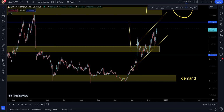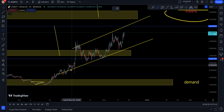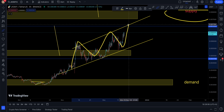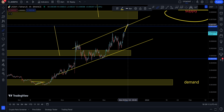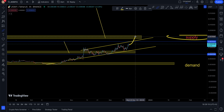Okay, we are very, very close to our technical target of 0.007. I talked about this in the last video, that there's a channel forming up right now. So you pushed up, came down, pushed up again, came down here, and you're probably going to be pushing up to this technical target. So maybe by next week, in the next 4 days, that's probably where you're headed. And it's even possible for Jasmy to literally just come up to this supply zone.